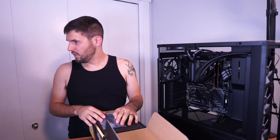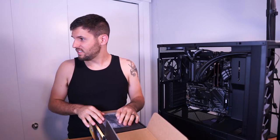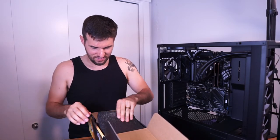Airflow's AI, cuts some of it with tin snips. Stuff a 360 AIO in it. Nice.